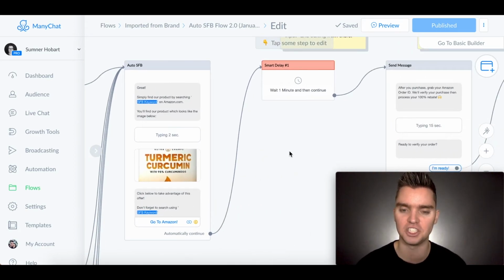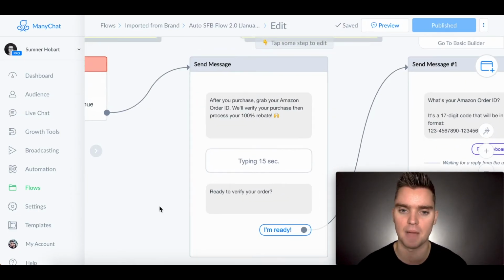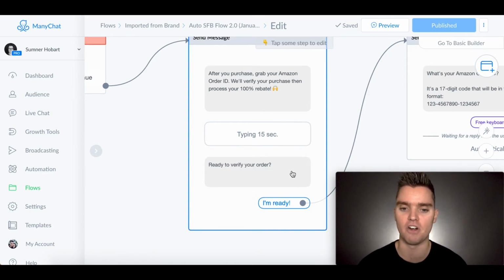While this is going on, we're going to wait a minute before we send the next message. So they're on Amazon looking for a product. It's really easy. They're going to find it and buy it. Then we're going to send them this message after they've had some time to look and buy our product: after your purchase, grab your Amazon order ID. We'll verify your purchase, then process your 100% rebate, okay? Ready to verify your order?